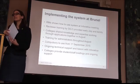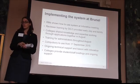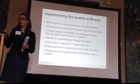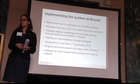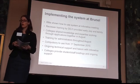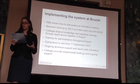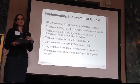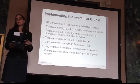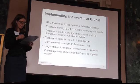The training for the students was largely done by the ethics coordinators in the actual departments. So that wasn't done by the administrators, that was done by the academic staff in the departments. But I can talk a little bit. We now provide ongoing staff and student briefings on ethics and all ongoing support. So all queries come into the colleges and we deal with those ongoing.